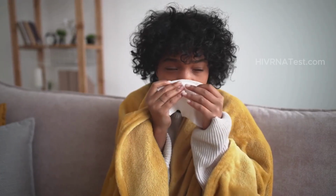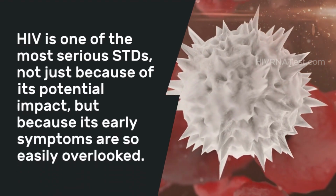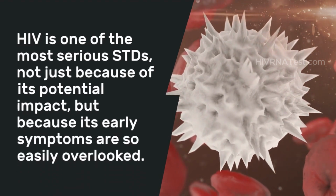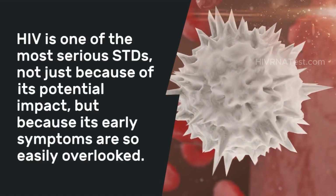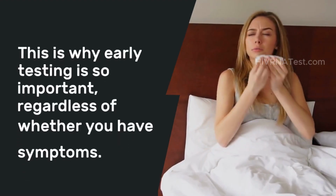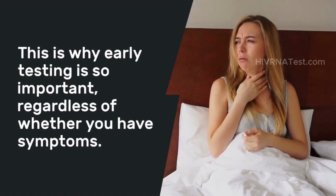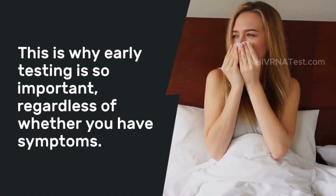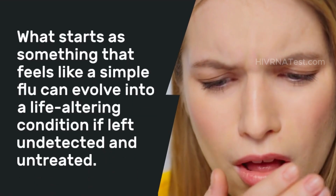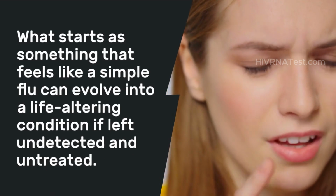HIV/AIDS, a serious condition with subtle beginnings. HIV is one of the most serious STDs, not just because of its potential impact, but because its early symptoms are so easily overlooked. HIV specifically often shows no early symptoms. By the time symptoms appear, the infection may have progressed. This is why early testing is so important, regardless of whether you have symptoms. What starts as something that feels like a simple flu can evolve into a life-altering condition if left undetected and untreated. Let's break this down so you can recognize the signs early.